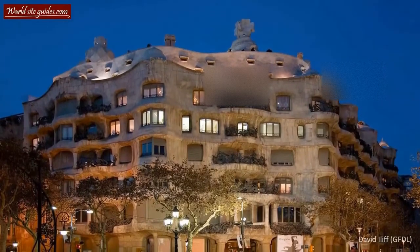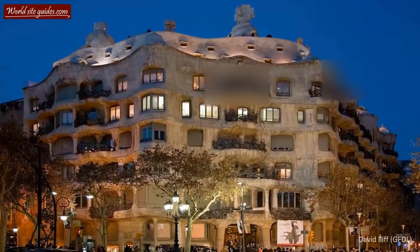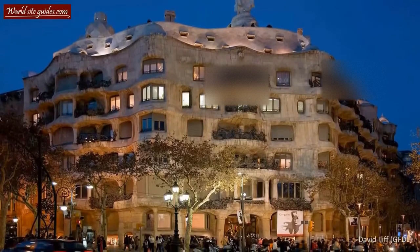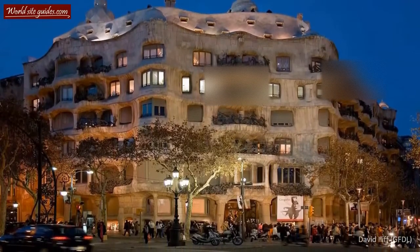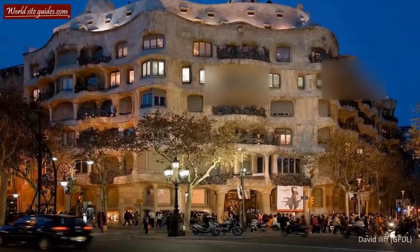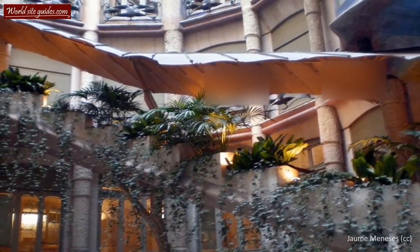Welcome to Antoni Gaudí's fantastic Casa Milà, more commonly known as La Pedrera. This wonderfully strange building was constructed between 1906 and 1910, a key time in the history of Barcelona as the city opened up to modernization. It was also a period where the Art Nouveau was at its peak.